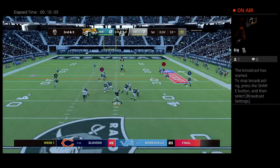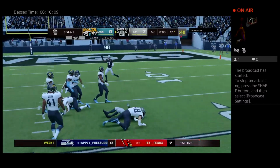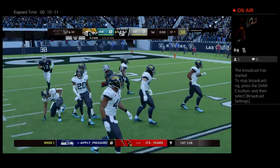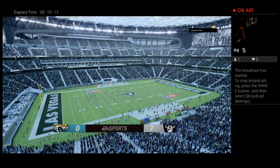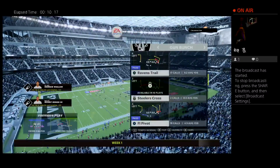Throwing now is Carr. Got his connection complete to Ruggs. And he is going to have the Raiders 1st down as they're able to get the 3rd down conversion. After 7-0 on EA Sports.